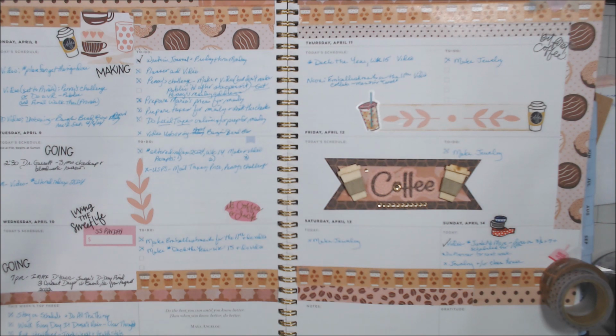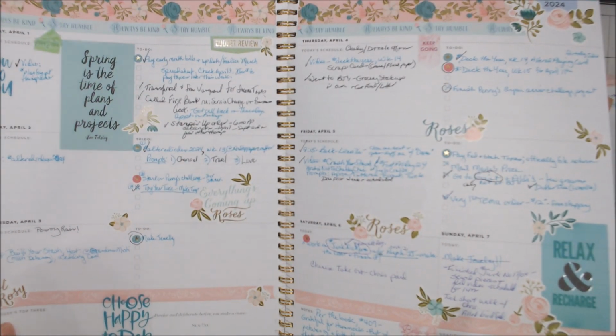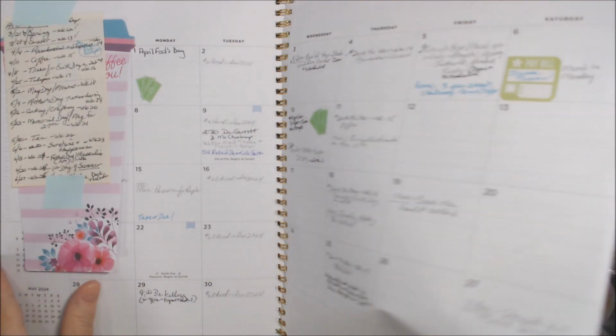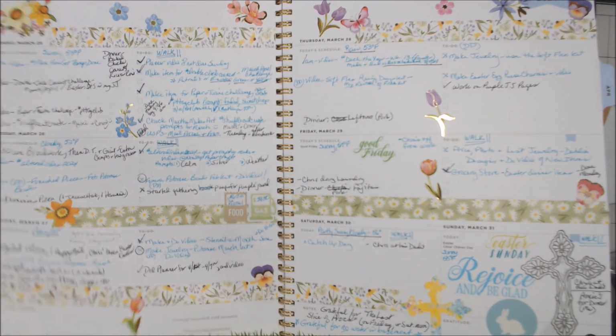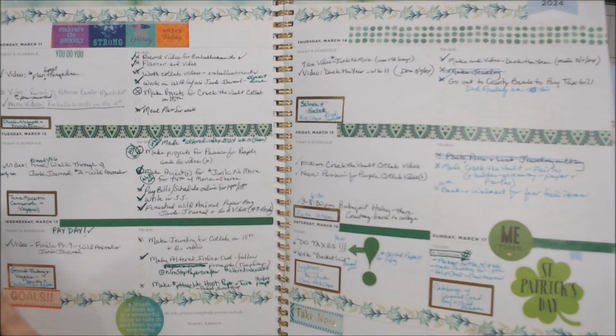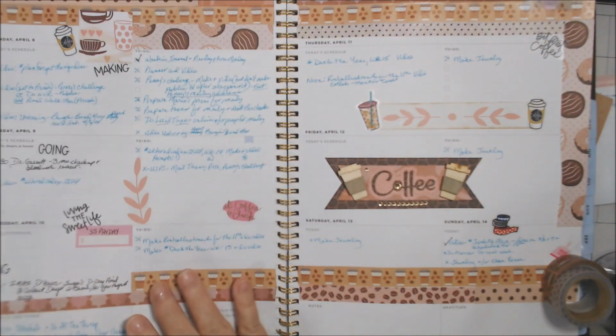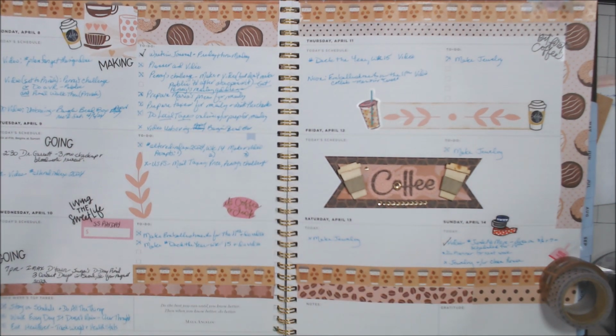This is my planner for the week of April 8th through April 14th, 2024. And I went a little different. The last few have been very springy and flowery. Whoops, that's a month. Eastery, yeah, pink. Well, except that one was green, but I decided to do coffee.